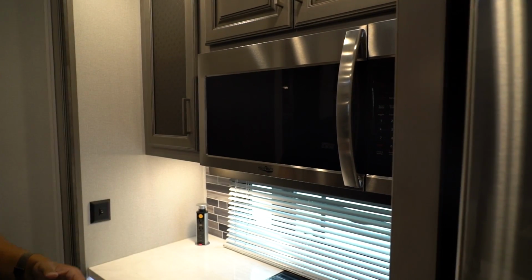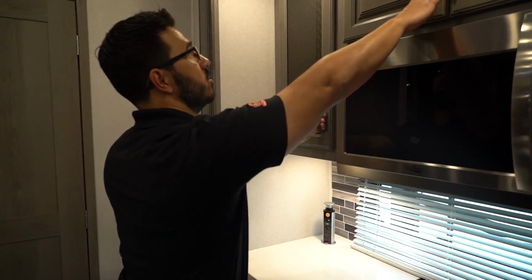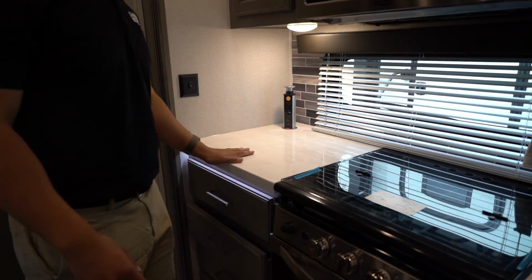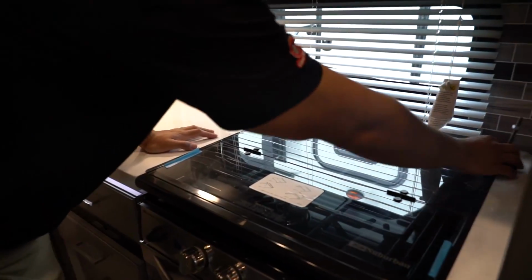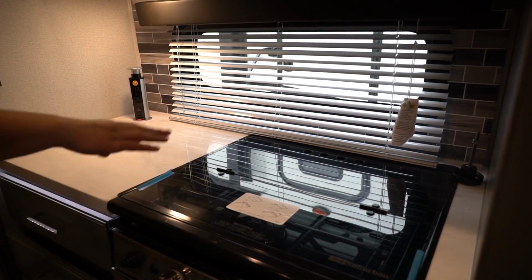So, if you want to use it as an oven, you can do it. Want to use it as a microwave, you can do that too. Storage along the top, storage along the side. As we said, solid surface countertops. This right here is your fridge lock. I took it off, but just know that you do have a travel lock for your fridge.